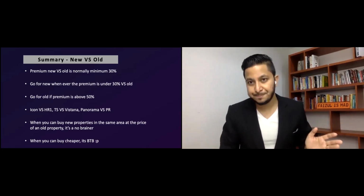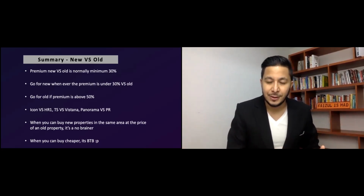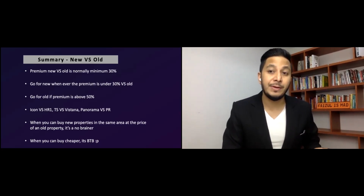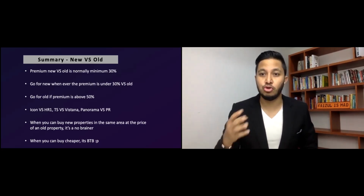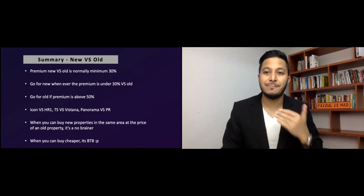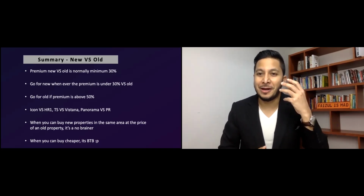Just buy the old property, right? If it's the same class, condo versus condo, old condo versus new condo, just buy the old condo for 300,000. But if your new property is 500,000 and your old condo is 400,000, you'll be better off buying new. Okay, because as long as your premium is not more than 30%, you should always buy new. Because your rental is normally 30 to 50% higher.